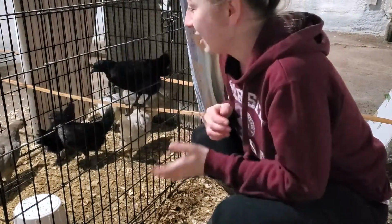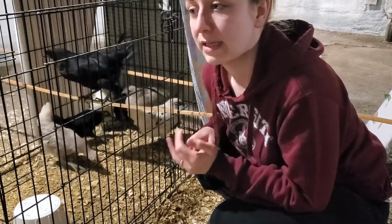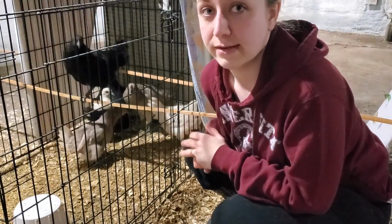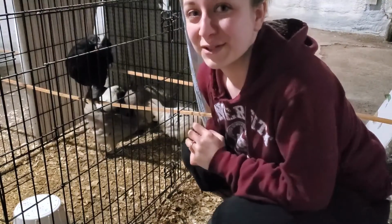So we have a couple different breeds. They're mixed breeds. I think we have lavender Orpington mixes, perhaps some Samanni mixes. One of them is a rooster for sure. The other ones we think are hens. So there's 6 hens and 1 rooster. And they are ready to go outside. It was the first day of spring, so it's a perfect day to get out there.